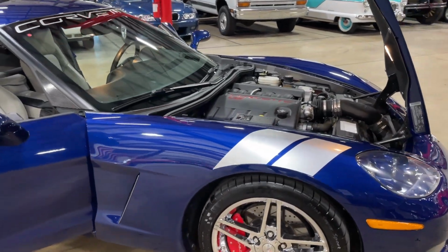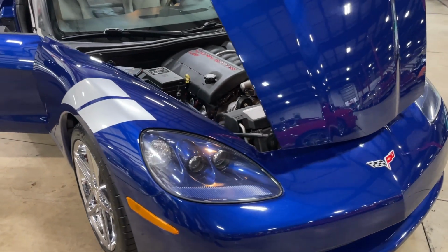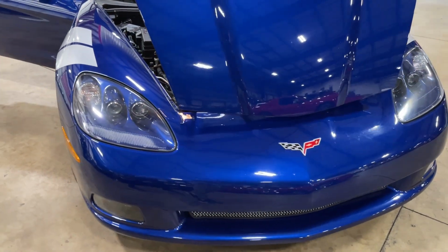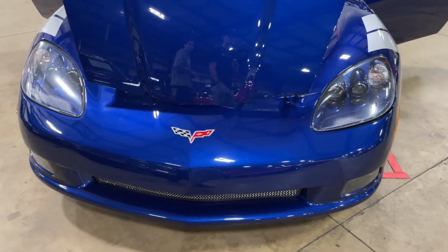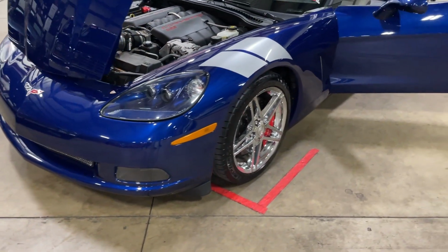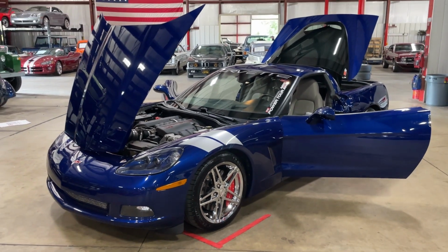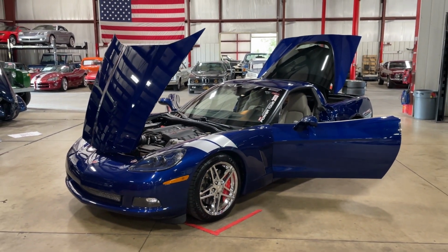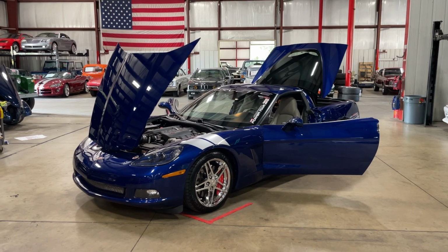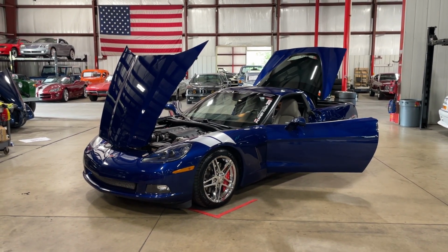Something that's really awesome about these C6 Corvettes, as well as virtually every other Corvette, is that you do have the removable roof panel. So this one's painted in the body color, so it matches, looks almost like a hardtop would. But you can in fact pop that roof panel off if you want to have a more open air driving experience. I think that's one of the things that makes a Corvette just a really awesome second, first, or third car to own.